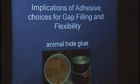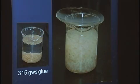We're all familiar with hide glue. It was just spoken of. Its main concern, obviously, is its ability to swell and shrink given the amount of moisture. This happens to be a container of 350 gram weight strength glue that I just mixed up into a fairly typical furniture making, furniture conservation, wood conservation consistency, which was about 1 part of dry glue to about 4 parts of water. And you can see that it has fully engorged.